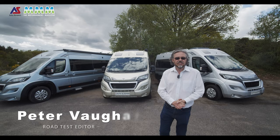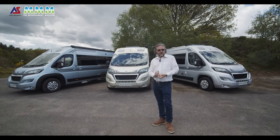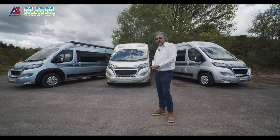Hello, I'm Peter Vaughan, and today I'm looking at the very latest campervans from Auto-Sleepers, a company that's celebrating its diamond anniversary, 60 years of building campervans.